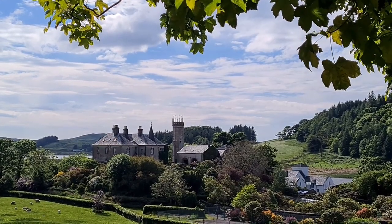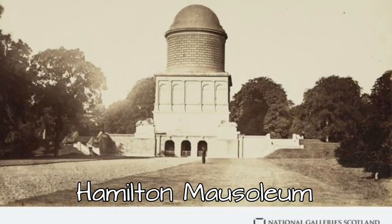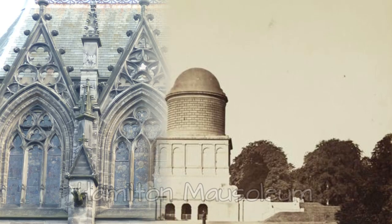David Bryce completed the build 30 years later, and he was also known for the Hamilton Mausoleum and Fettes College Chapel in Edinburgh.